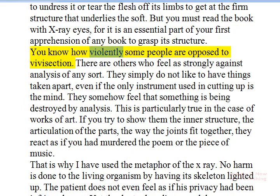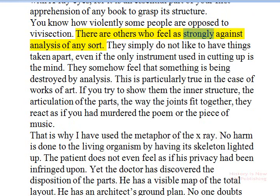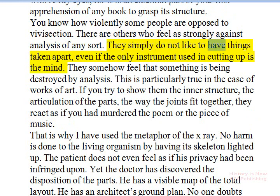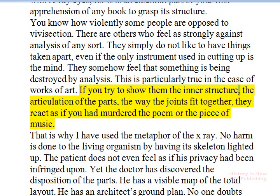You know how violently some people are opposed to vivisection. There are others who feel as strongly against analysis of any sort. They simply do not like to have things taken apart, even if the only instrument used in cutting up is the mind. They somehow feel that something is being destroyed by analysis. This is particularly true in the case of works of art. If you try to show them the inner structure, the articulation of the parts, the way the joints fit together, they react as if you had murdered the poem or the piece of music.